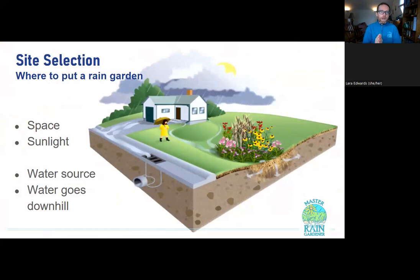So where to put a rain garden? A rain garden is like most any other garden out there. You need space for the garden to be. You need sunlight for the garden. In addition, different from other gardens, you need a water source. So whether it's your roof gutters, or your driveway or sidewalks or whatever, you need that water source for it to be a rain garden. And you need to keep in mind that water goes downhill. That's one of the key things for siting.